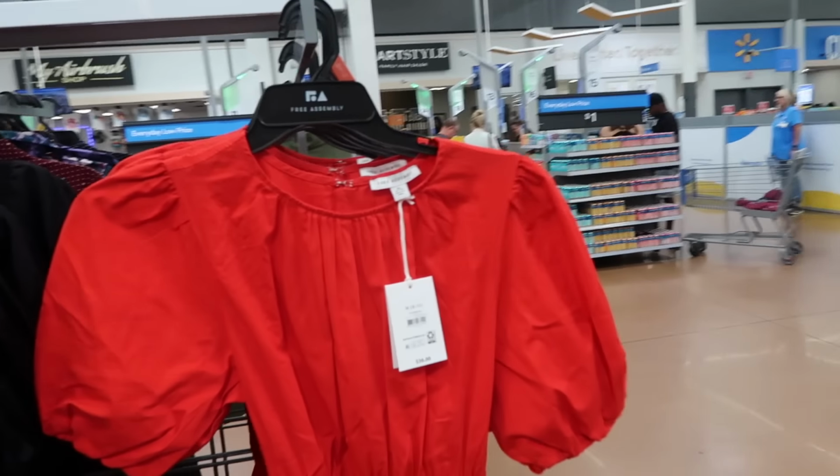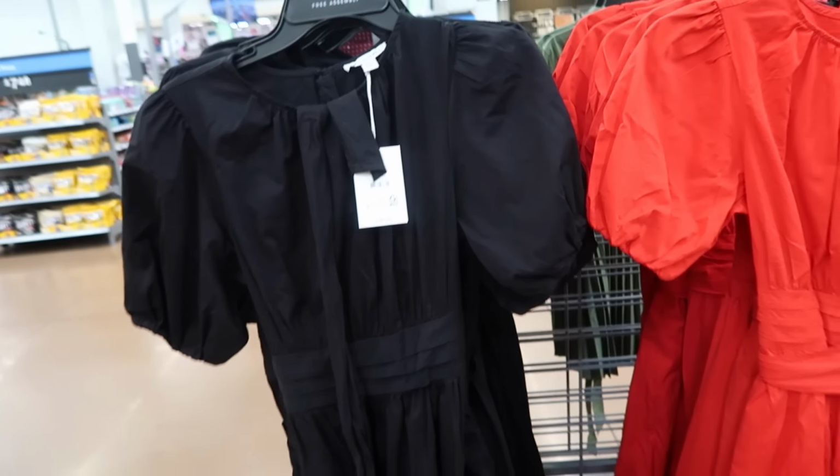New balloon sleeve dresses from Free Assembly. So these have that higher neckline. It has the gathering. It's a poplin material with the elastic belt. And then it's flowy with pockets. Ties in the back. Also has the smocking to pull it in with a zipper in the red. Also comes in black. And they're $36.